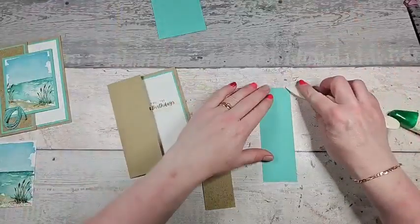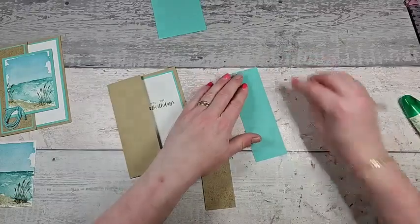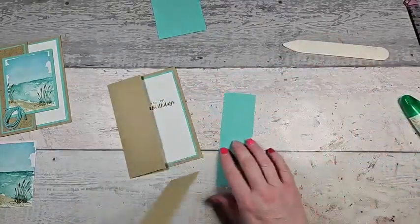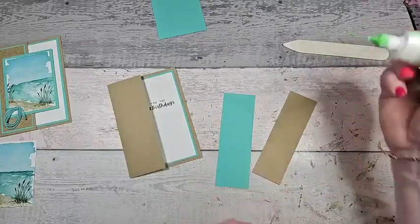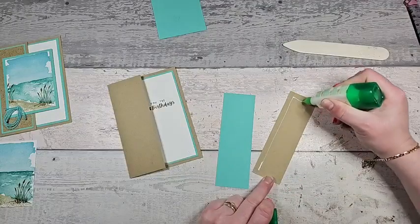Just going to go around that because, just a tip, if you've cut it and it's got a bit of a rough edge, just go over it with your bone folder and it will just flatten it down.